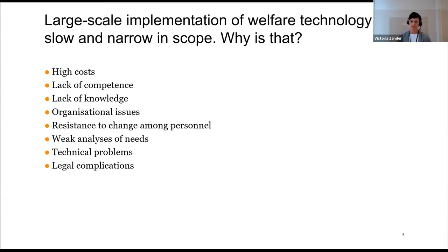But despite the large potential, large-scale implementation of welfare technology has been slow and also narrow in scope. There have been attempts to identify reasons for this slow adoption, but they have been limited to individual studies or expert opinions. There have been some suggestions of barriers, such as high costs, lack of competence, lack of knowledge about available solutions, different organizational issues, resistance to change among personnel, weak analysis of needs and technical problems, as well as legal complications. And many studies addressing these barriers and facilitators of the implementation have been published. We haven't been able to find any systematic reviews synthesizing this evidence.